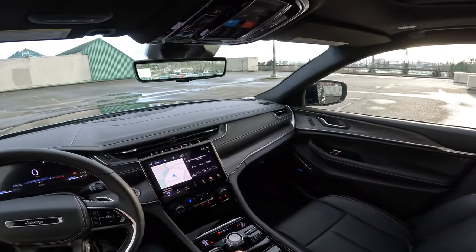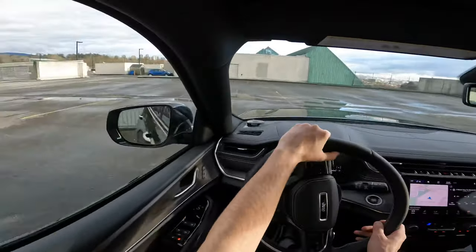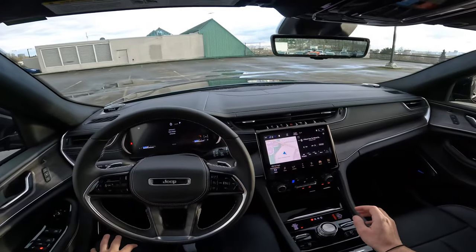You can feel it raising itself, which is really cool. I don't know if in the video it's gonna translate, but we are all the way up now off the ground, so that is really cool.